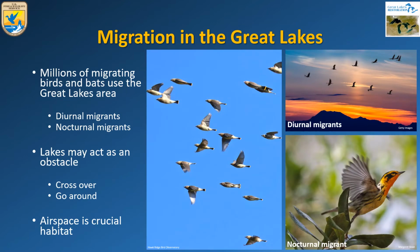So why is stopover habitat modeling so important? Well, the Great Lakes are not just important for people, but to animals as well. Millions and millions of migrating bats and birds use the Great Lakes area. When we think of migrating birds, we often think of diurnal migrants like these cedar waxwings, or the hawks you might see on Hawk Ridge, or something like ducks or cranes. But in reality, most migrants are actually nocturnal. Most passerines are migrating at night, and this makes them inherently very difficult to observe.